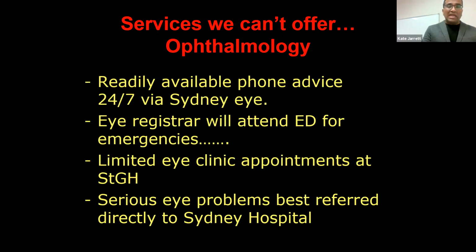Ophthalmology is readily available, followed by 24/7 via Sydney Eye. The eye registrar will attend ED for emergencies only. Limited eye clinic appointments at the St. George Hospital. Serious eye problems are best referred directly to Sydney Hospital.